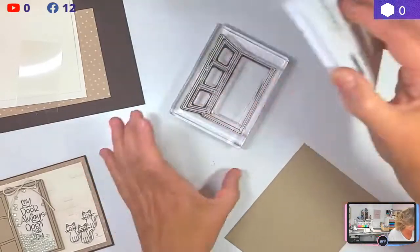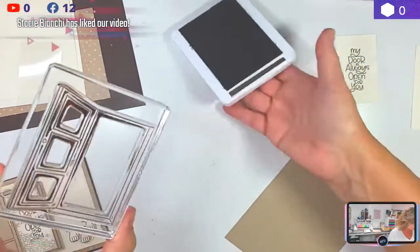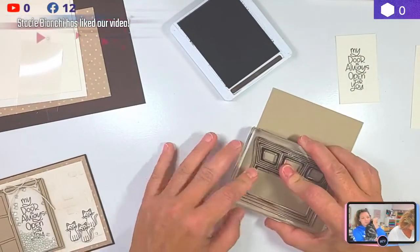It's crazy. All right. I think I got that inked up enough, you guys. I just keep on inking. All right. So I'm gently going over that with the ink. And then I'm just going to stamp directly on the paper.